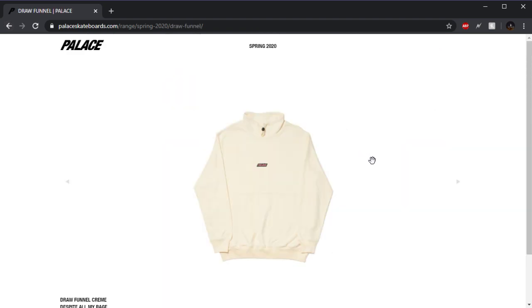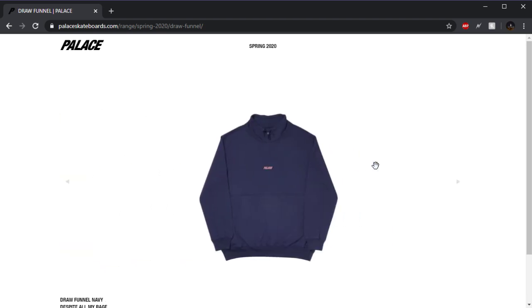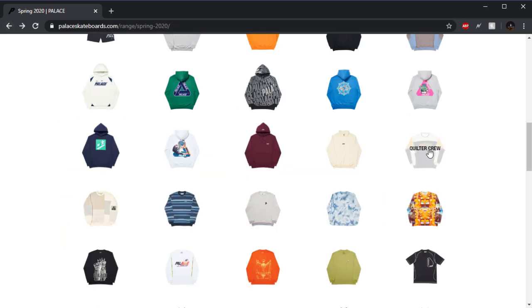The Draw Funnel, these are cool, or these could be cool. I don't really care for the logo or the branding that they have on it. I would have much rather preferred just a simple embroidered text or script font or something like that. But I do like the silhouette a lot, I like those funnel necks.